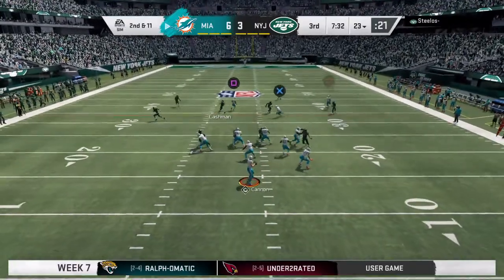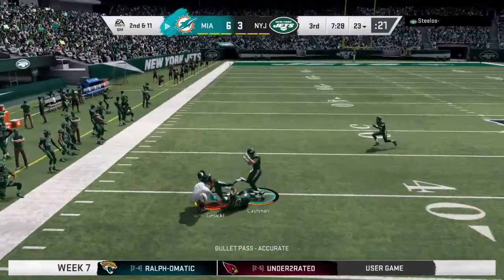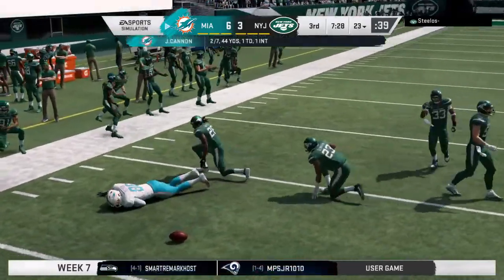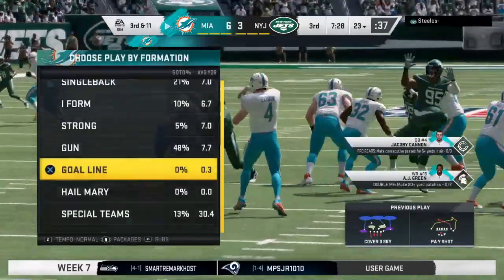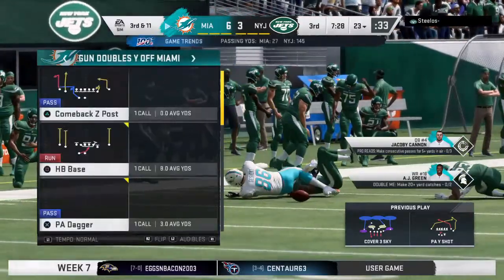So guess what? You adjust yourself and try and stay ahead of the pace because you are looking for some separation in this ball game. The adjustment to the adjustment. Without a doubt. Show them one thing, hit them with something else. A second down pass play there, but it's incomplete.